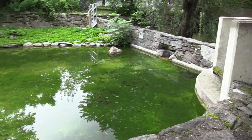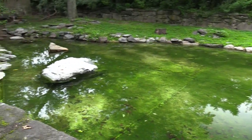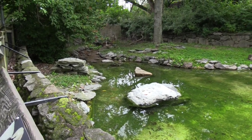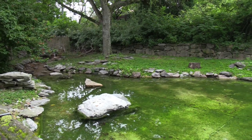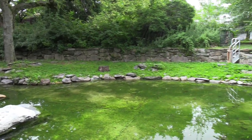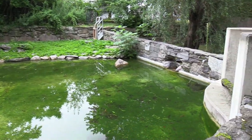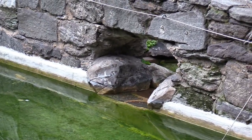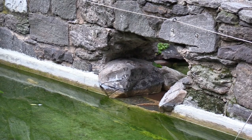The trumpeters will have access to this other habitat also. Plenty of water to be in, and if they want to be on the dry area, they have plenty of space there as well. Got the little walkway or swimway right through the wall here.